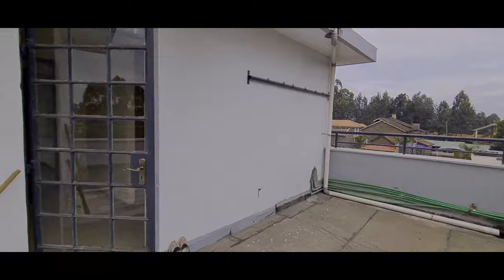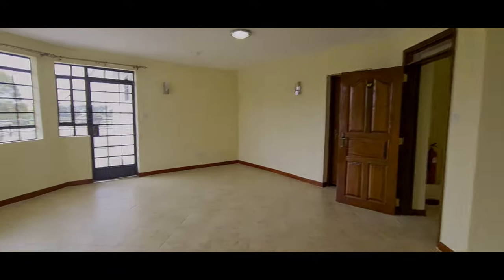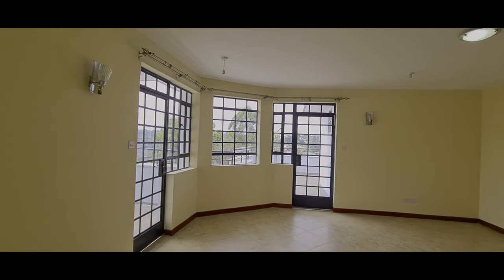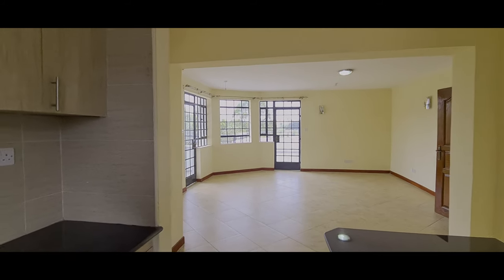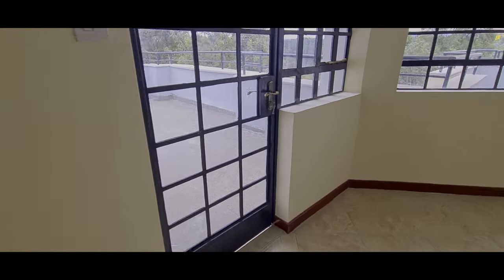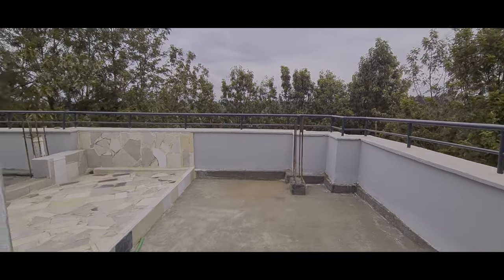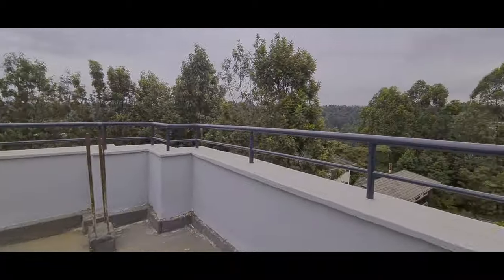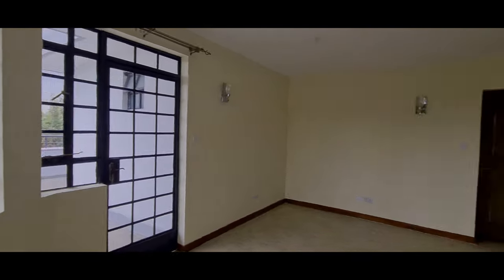So next is the living room. Your guest can access the balcony in every corner of the house. They can access the balcony from here.